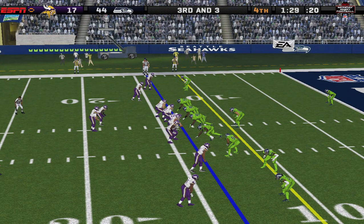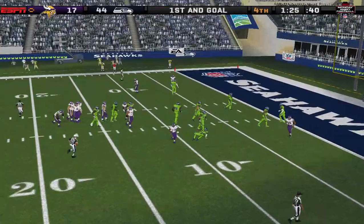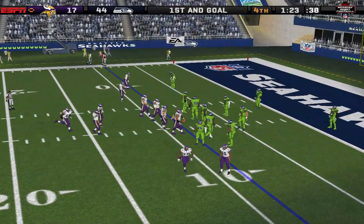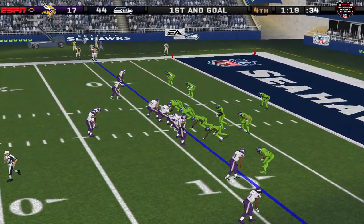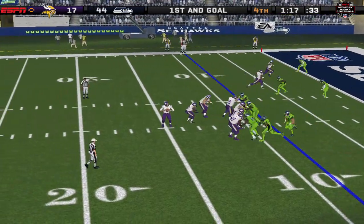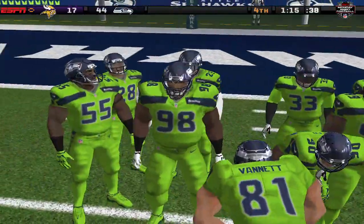Here we go. Drops back. Gets the pass off. And this pass is complete. The offense is going to hurry things up here. Blitz is coming with the pass. It's batted away. He appeared to feel the pressure there.